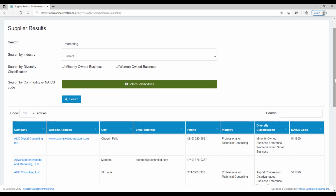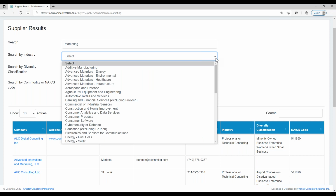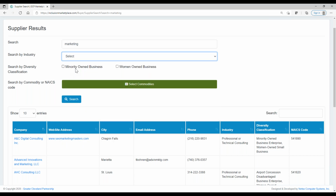And what you would see is this screen pop up, where you obviously have the word marketing, which you originally typed in, but you also can refine your search results based on industry type, if the business is minority owned, women owned, or both, or by their NAICS or commodity codes.